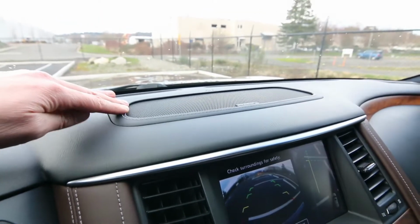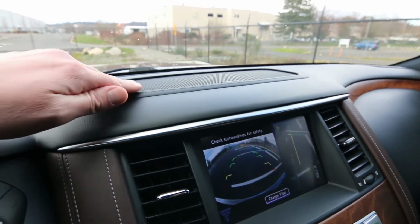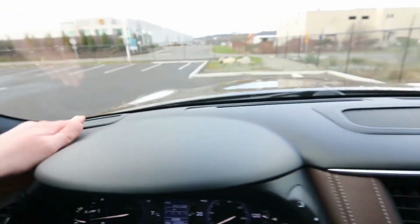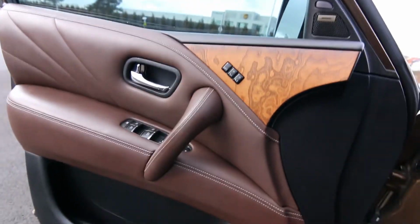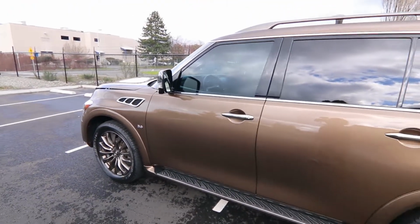You have leather and stitching around the speaker housings. Really nice touches. You don't get that in any other QX80. And of course we have a top of the line Bose audio system, memory seats. I have been with Infiniti 18 years, and I can tell you the QX80 is one of my favorite products.